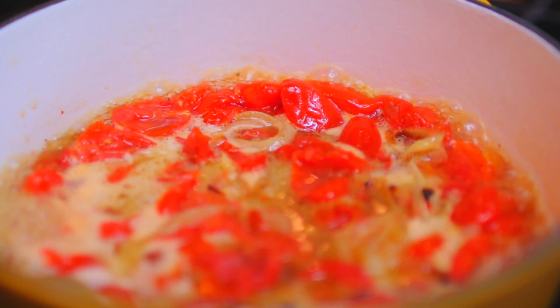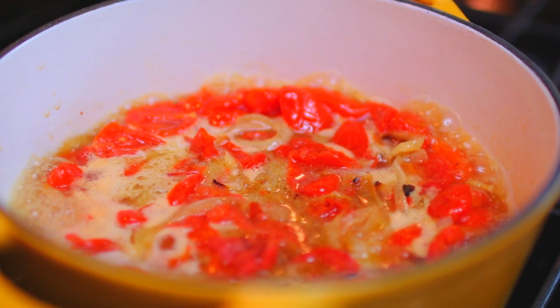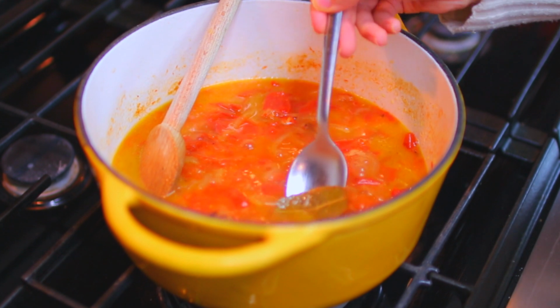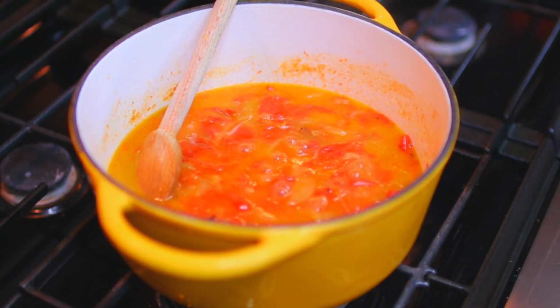I'm bringing this up to a boil, and then I'm reducing the heat and simmering it for about 20 minutes until the liquids have reduced about 1/3. So now I'm just taking out the bay leaves, and this step is critical because they will make the soup taste super bitter if they're blended up.